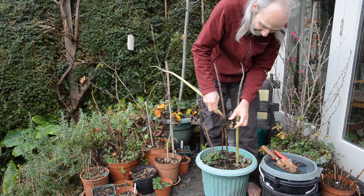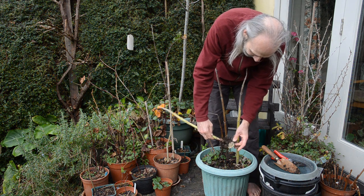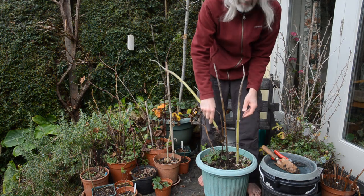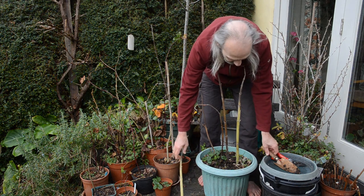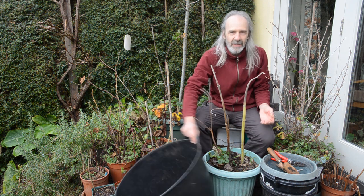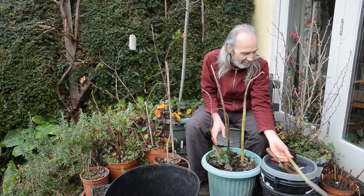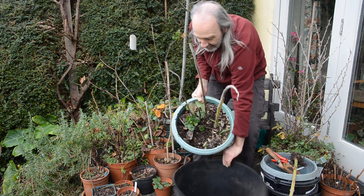Okay. Well, that went well. So there's part of the tuber that's broken off there. I think what I'm going to need to do is to get something a bit more hefty to get these out this time. Okay, so going for a different method. I've got the trug, and let's see if I can just basically empty it with the trug.